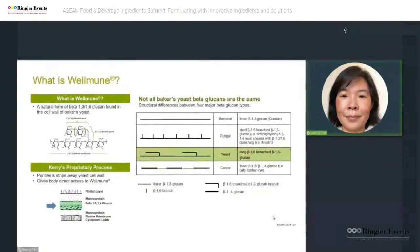Starting with the molecular structure of Wellmune. Wellmune is a non-digestible fiber, consisting of a linear backbone of beta-1,3-glycosidic bonds with a long beta-1,6 branching, as you can see on the top left of the slide. Wellmune is extracted from the cell wall of baker's yeast, which consists of multiple layers. So Kerry isolates the molecule, purifies it, and standardizes it to ensure the quality we deliver to our customers.